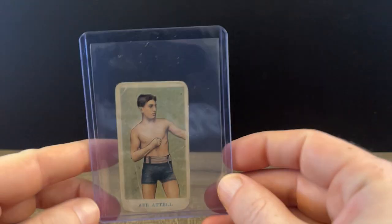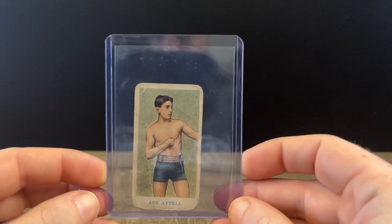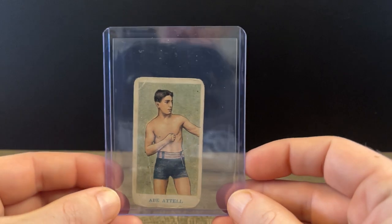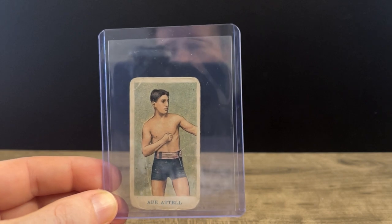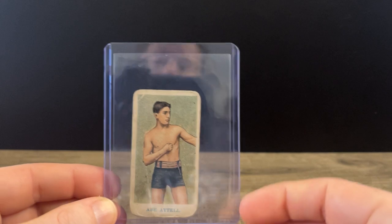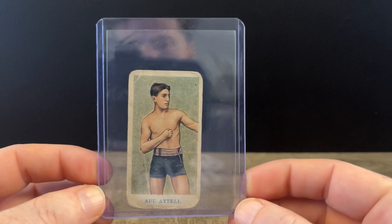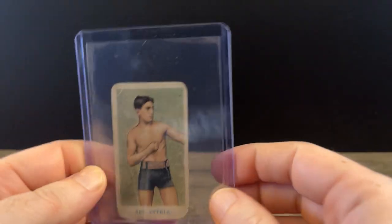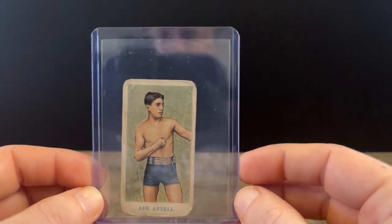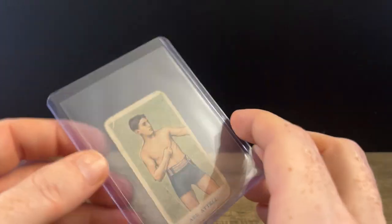Another card for the Ken Burns collection is a non-baseball player, Abe Attell, who is a boxer. He is more infamously known as being involved with the Black Sox scandal. He worked with several players from the Chicago White Sox in 1919 to fix the World Series. So this is his 1909 E75 card, and there's the back. It's kind of cool to have a card of somebody that's more known for what they did in baseball, but yet here he is in his athletic adventures as a boxer.